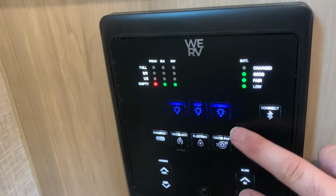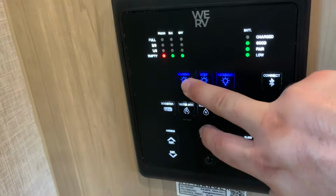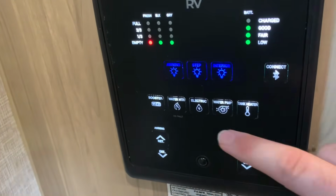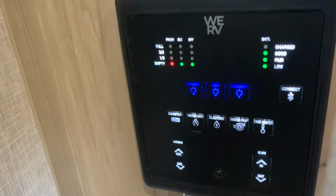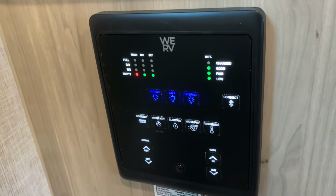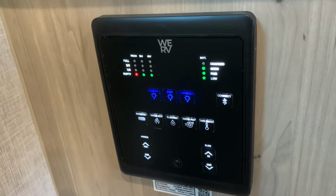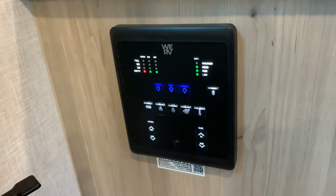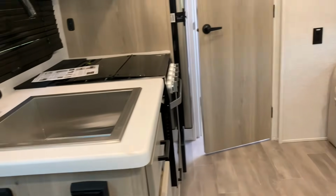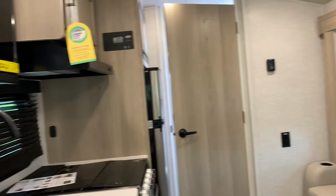And you control interior lights, step light, awning lights, water pump, tank heaters, really easy to see. And this is all connected to the WeRV app, so you can control this stuff on your phone on the app. Oh, it's just great. Little things, so many little touches. They just keep getting better and better. It's fantastic, very exciting. So again, 2023 Geo Pro.